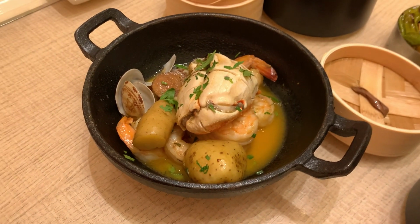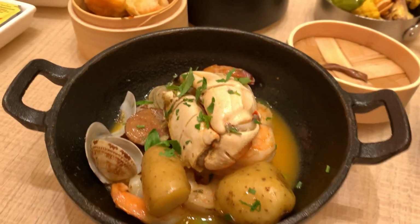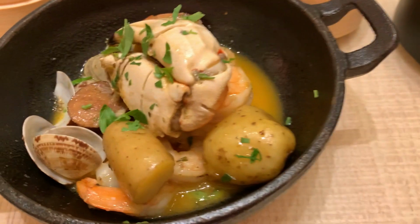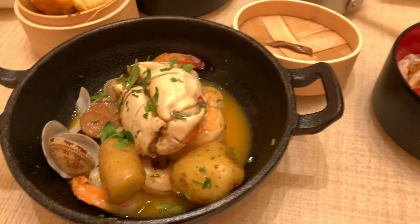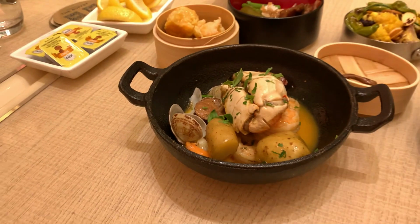All right, so Fred ordered the best seafood boil. Doesn't matter who ordered it. Oh, sorry, honey. It looks beautiful though. So it's got shrimp, crab, potatoes, and it looks like clam. And a sausage. Very nice. He's still eating his other side. Yes, it's a lot of food.